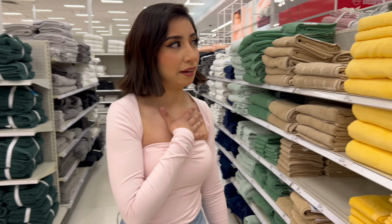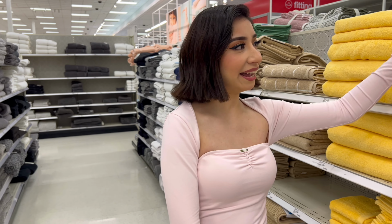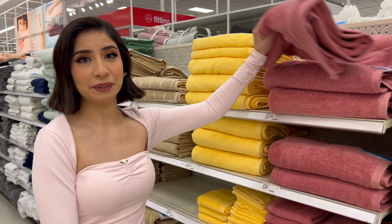I need new towels. These go for $4.50. That's not a bad price, and it's kind of a pink color. I'm gonna go ahead and get myself this one.